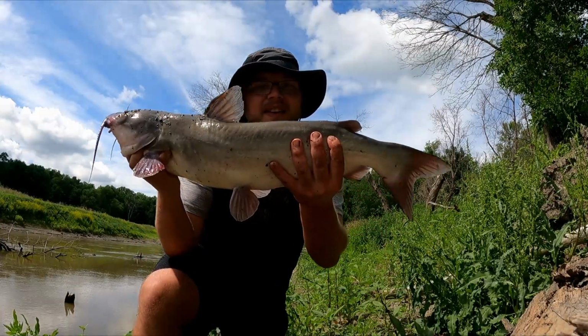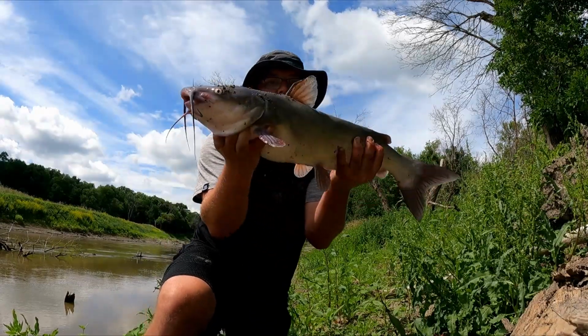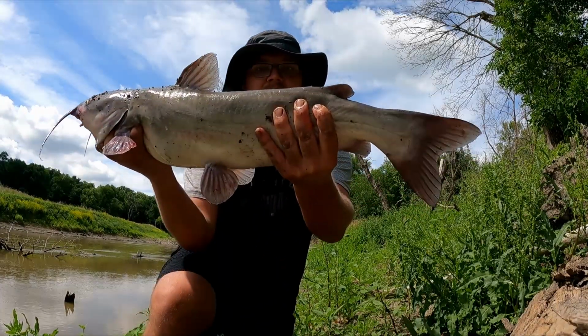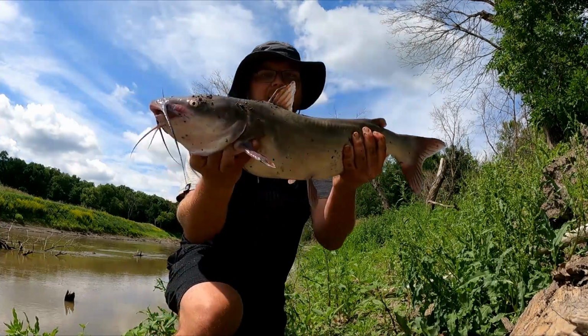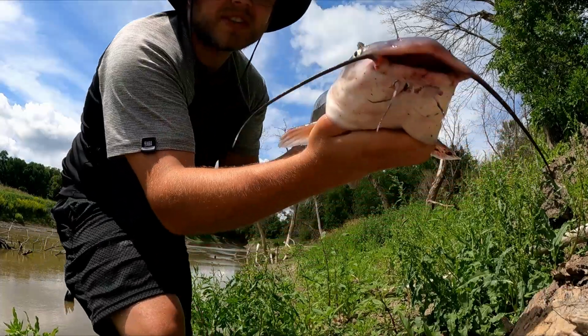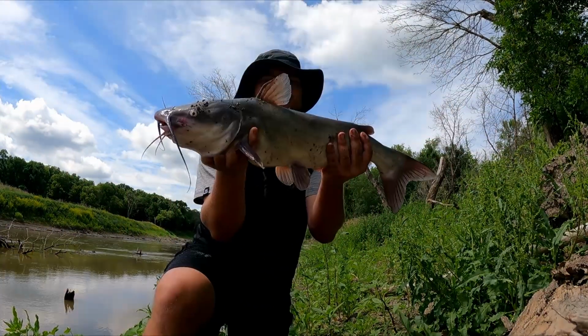Look at that one, you guys. That's a beautiful channel cat. Really quality fish. Nice. I've been waiting all day for that fish. She absolutely crushed that gold eye. Just hammered it. I'm gonna get it right back. Nice.